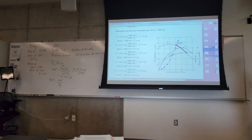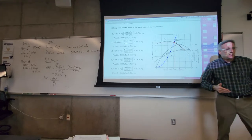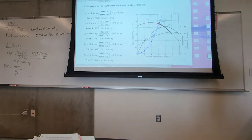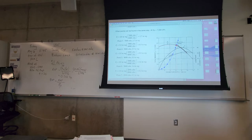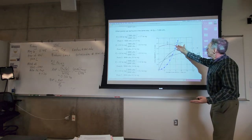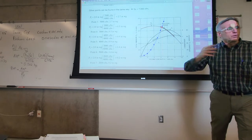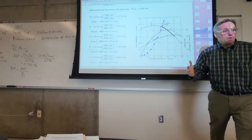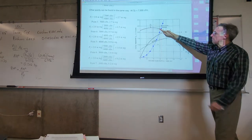That might be okay. But before I decide on that fan, I want to look at how this fan is going to behave when my system changes a little bit. Because I'm not always going to be operating at this point. People are going to want less air, or they're going to play around with the system, and I'm not always going to be exactly at that point.